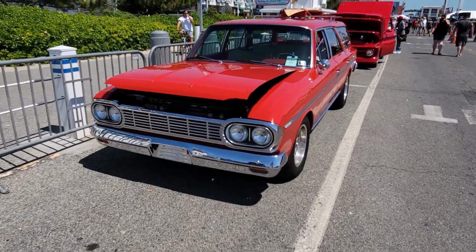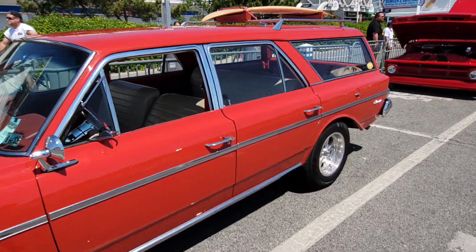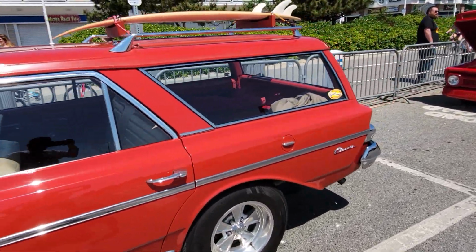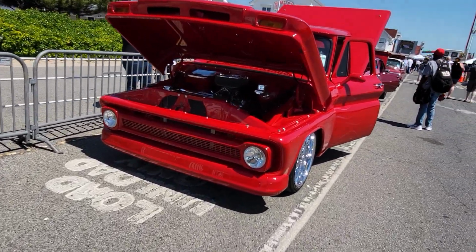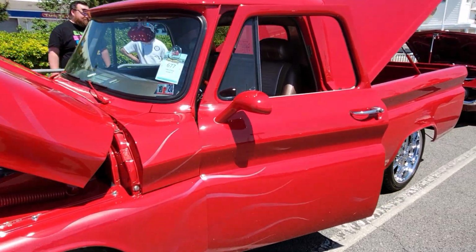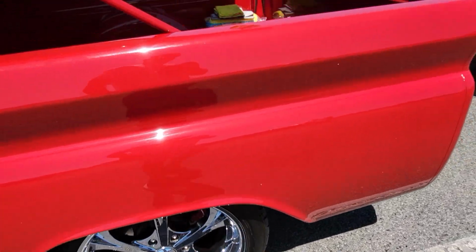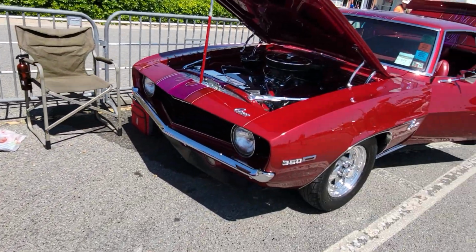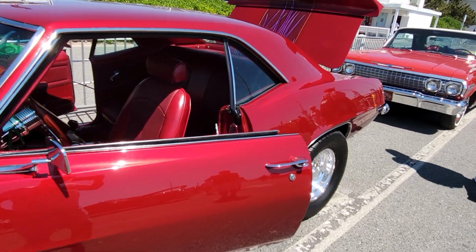Tell you what, there has not been a shortage of unique cars this weekend. '64 Rambler wagon. Very cool. '64 Chevy. Awesome clean truck. Ross. And Ross's Camaro as well. Out of Lancaster, PA.